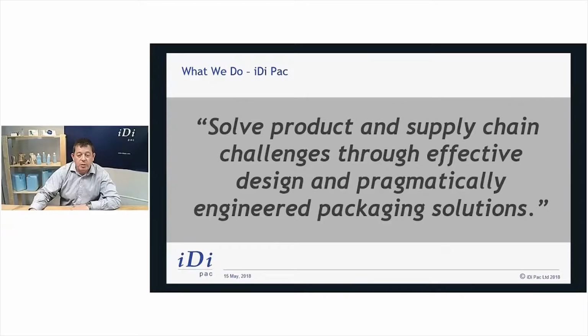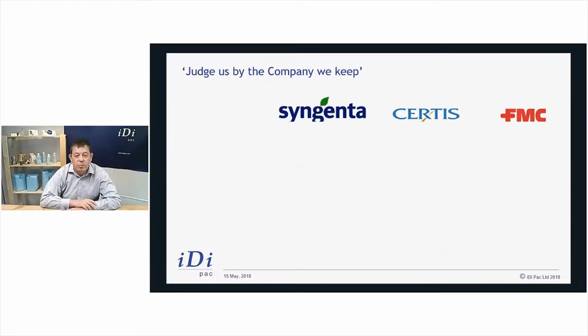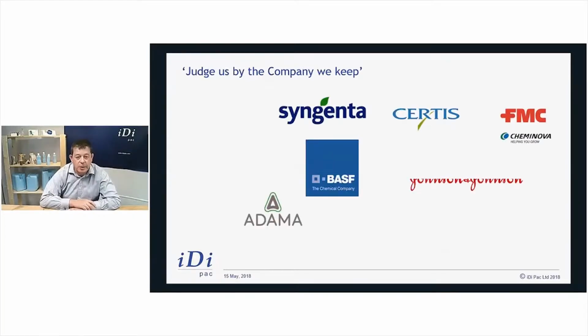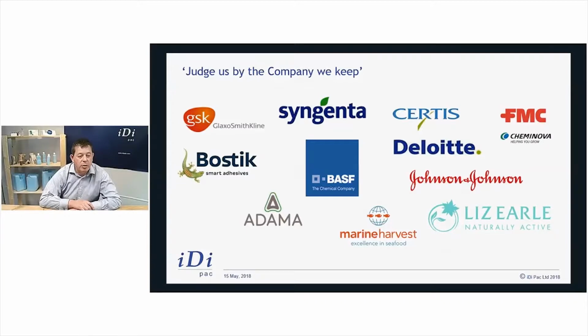We work for a bunch of companies, as you'd expect. Companies like Syngenta, BASF, Adama, Certis, multinationals, SMEs, all sorts of sizes. What this gives us is many different challenges. The types of support our clients require is clearly different. What it allows us to do is provide a variety of different solutions in different environments, and to customize our approach to so many of those clients. We're proud of what we do. We request that our clients judge us by the company that we keep. And here's a bunch of guys that hopefully speak volumes in that regard.